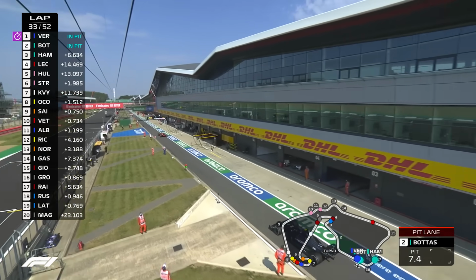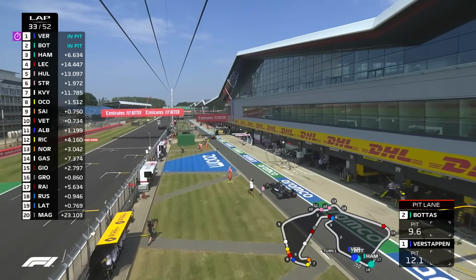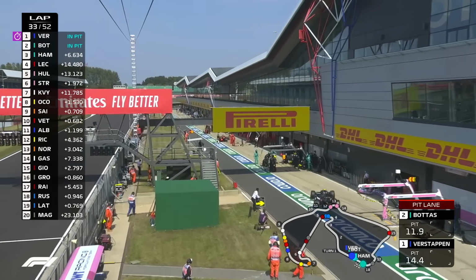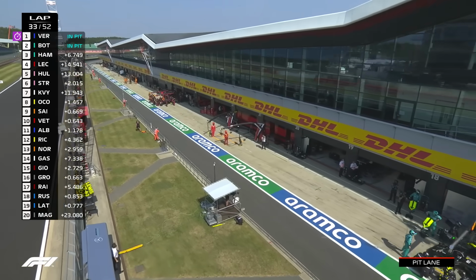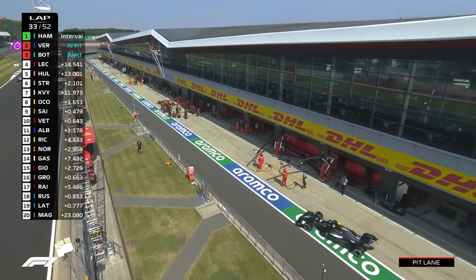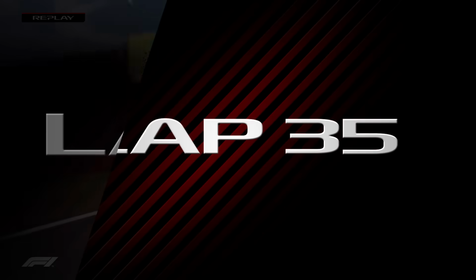And out come the Mercedes crew for Valtteri Bottas, and also the Red Bull crew for Max Verstappen as well. Leader and second place pit. Hamilton will, I'm sure, carry on out in front.